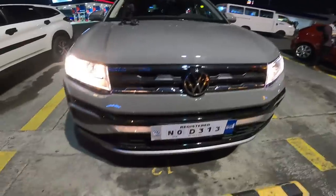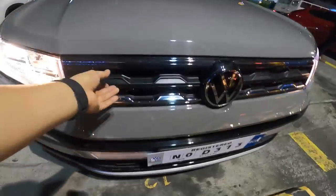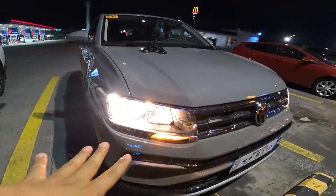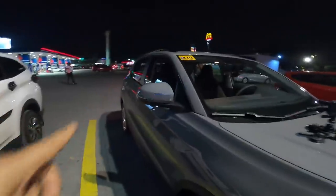Gusto ko yung kanyang straightforward design. No fancy lines and whatnot. Although ito meron kaunti, pero hindi ganun kalala. So, ito yung kanyang accent turning light, no? Na nakasakay sa kanyang side mirror. Let's turn that on. There you go. Ayan. Para kita. It's actually a little bit redundant, but it's actually for safety. One is flashing right here at meron din dito.